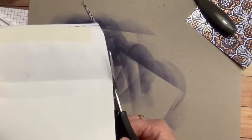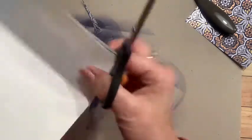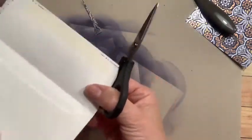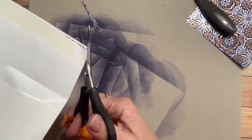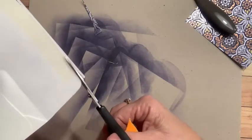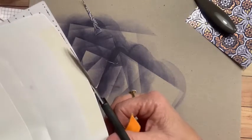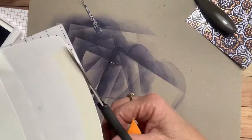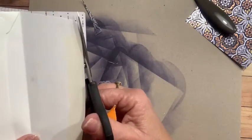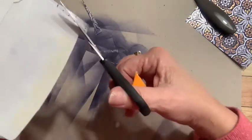I think I even like that more than the inside. I do, because look how elegant that looks. For somebody to get a card that has that on it, they're like, wow. I would agree. And again, this is something that Penny had done on her envelope, and hers is red and gold, not the navy. But I love navy and silver just as much as I like the red and gold.